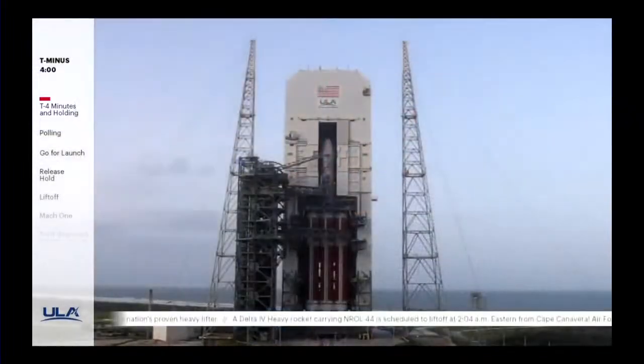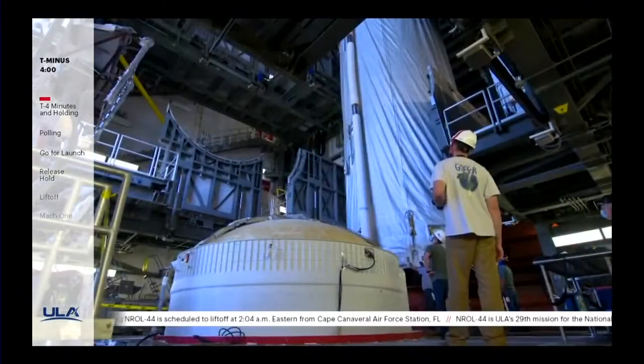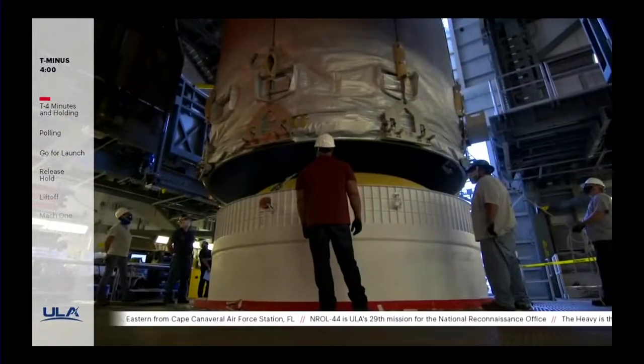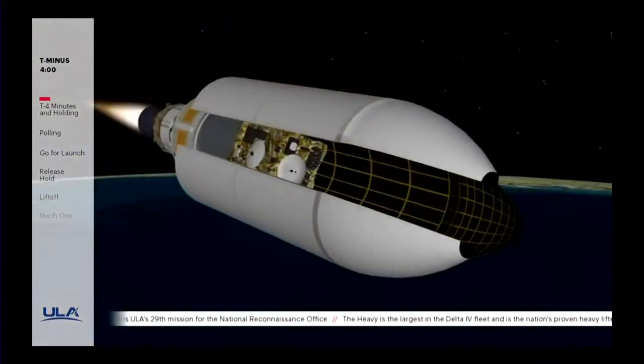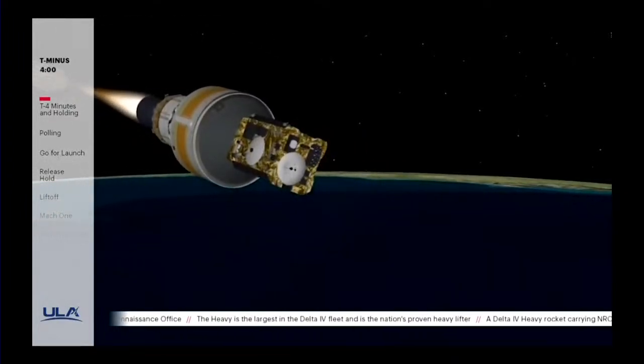Hi, my name is Corey Buckingham. I'm the trajectory engineer for the L-44 mission. There's a few reasons the Delta IV Heavy is the only vehicle that can launch the L-44 payload. Primarily, it's the payload fairing. The ULA payload fairing is 65 feet long and 5 meters in diameter. That's about 16 and a half feet. And it provides sufficient payload volume capacity for the L-44 satellite.